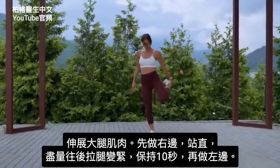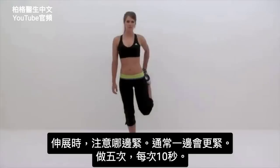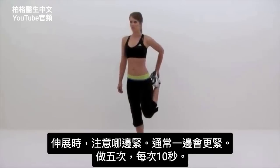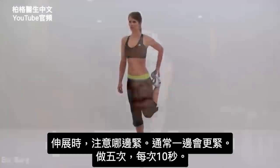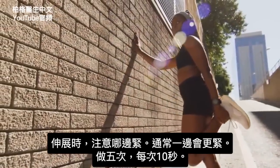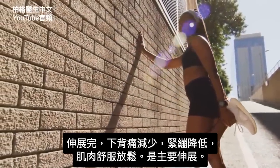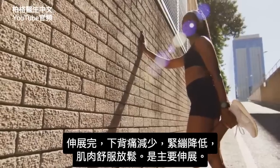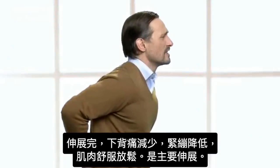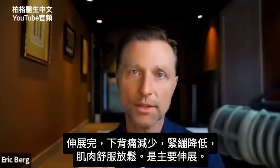And then you're going to do the opposite thigh muscle. And when you do this, notice which one is tight, okay? Usually one will be more asymmetrical or more tight than the other. And you want to do the stretch about 5 different times with a count of 10. And you're going to find at the end of the stretch, your lower back pain is going to have a lot more space. It's going to counter all this tightness in the lower back. And so the low back muscles will be really nice and relaxed. Okay, so that's the main stretch that you want to do.